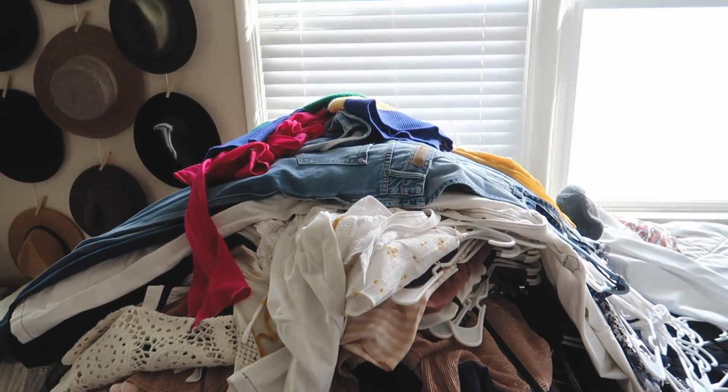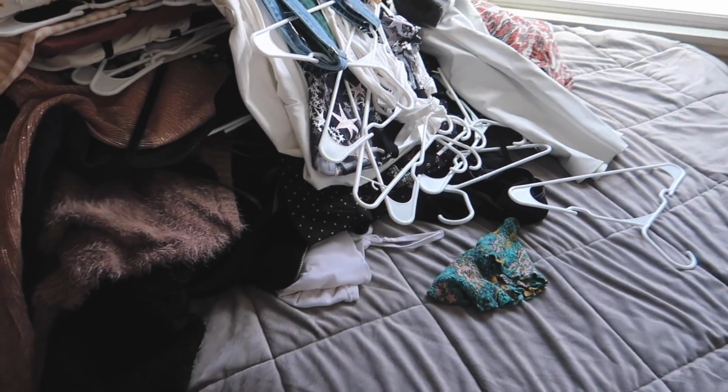It definitely puts it into perspective for me, seeing it on my bed like this, and the fact that this isn't even all of them. I have clothes in the hamper. Like I said, I have clothes in the top cabinet and in the drawers. It feels good to clean, but also I'm ashamed. Just so you can get a better idea of what the clothing pile consists of.